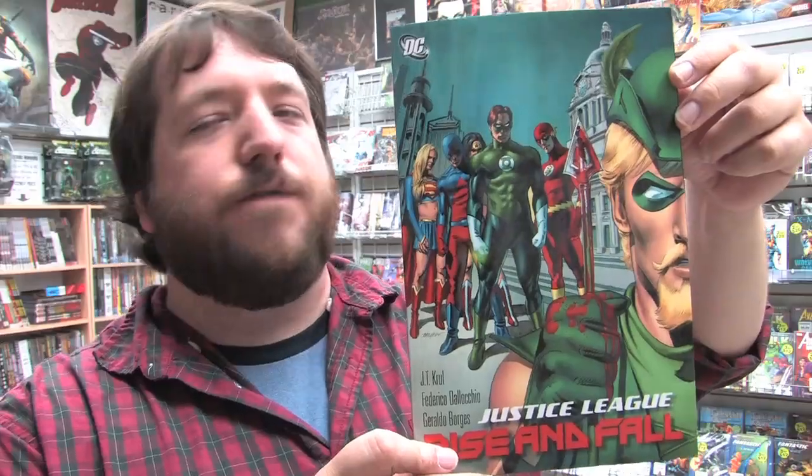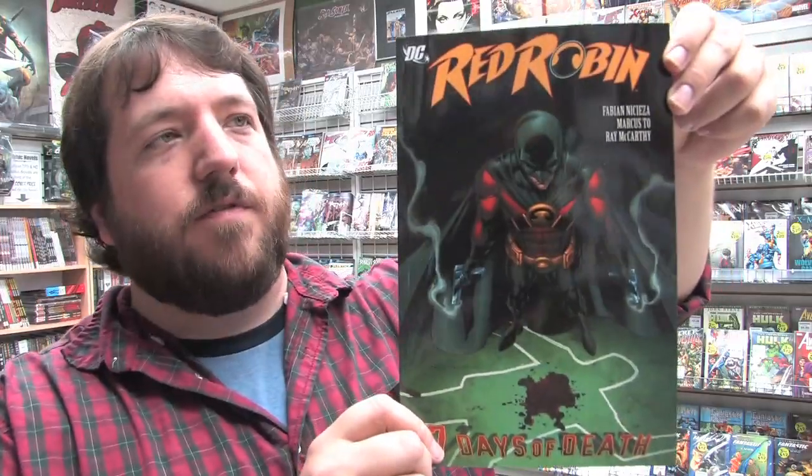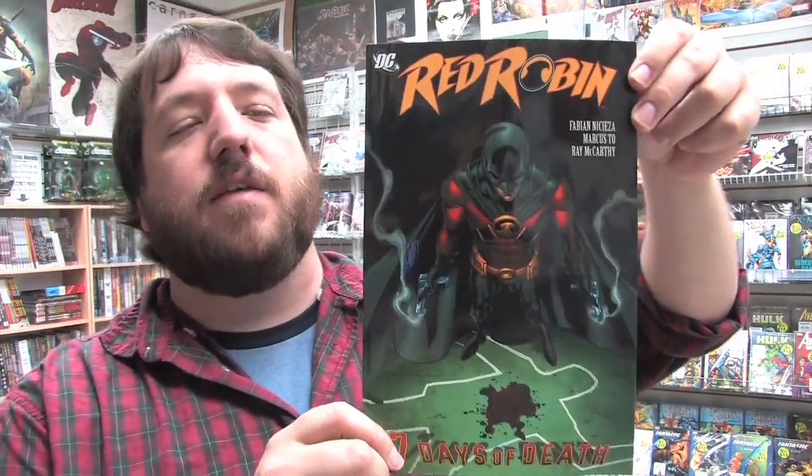Now in softcover, we have Justice League Rise and Fall. This is the sequel to the Justice League Cry for Justice. And this features the fall of Green Arrow and the rise of Arsenal. New in softcover, we have Flashpoint, The Flash. Flashpoint Green Lantern, which features Abin Sur. And we've got new in softcover today, Red Robin, 7 Days of Death.